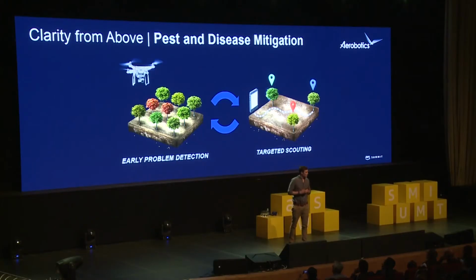Using our algorithms, we can find problems at a very early stage on a tree-by-tree basis. We then use this data to guide the farmer into the field to those exact trees that have a problem, using our targeted scouting application. When the farmer collects data in the field, that feeds back into our models, continuously retraining and improving them.